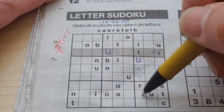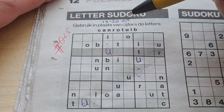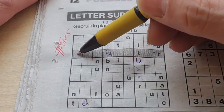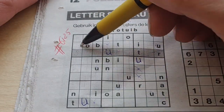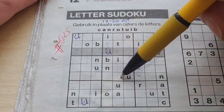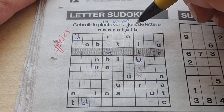U in this row, U in the row below, so last row, the only two places left for the U should be here or there. You see a U in the third column, no U there, U should be there. U in the third column, U in the second column, so in the first column, the only three places left for the U should be here or there. We see a U in this third row, no U there, U in the second row, so no U there, so the only place left for the U should be there, and all the U's are used, I can see. Letter number one, letter U. Alright, okay.